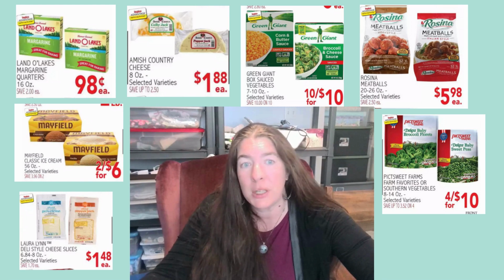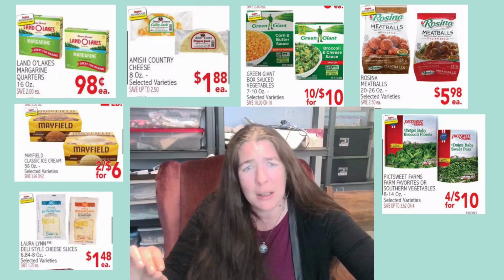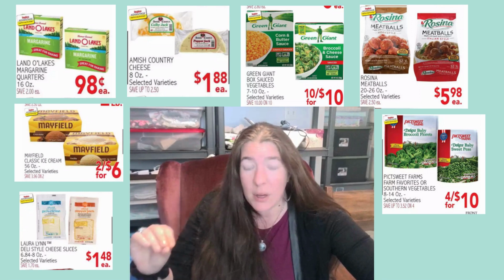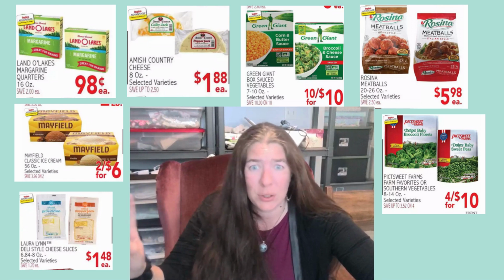The last option is the Pick Sweet frozen vegetables. They're on sale for 4 for $10. This is a crazy misleading picture here. And the reason why is because some of the Pick Sweets are 4 for $10. Others are actually 2 for $4. So that's $2.50 versus $2.